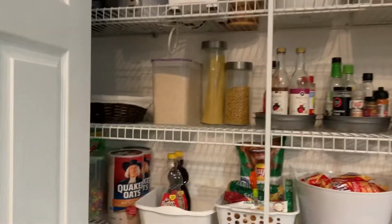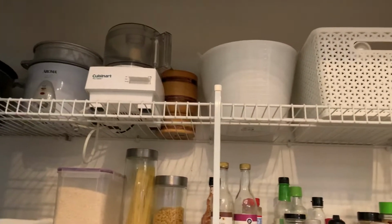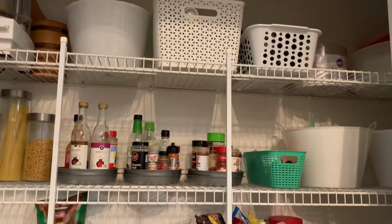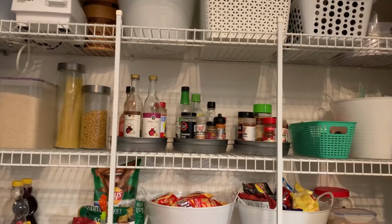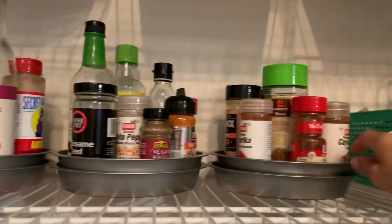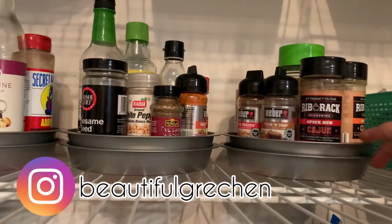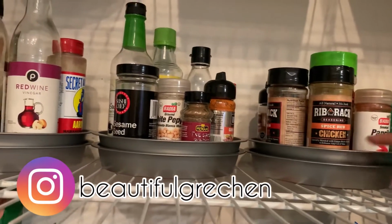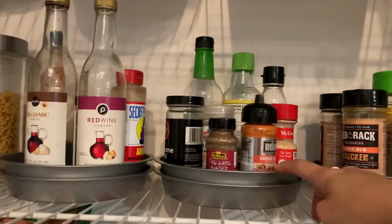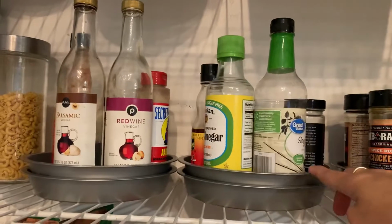So I am thrilled. I actually found a picture of what our pantry looked like 4 years ago when I first organized it, and it had absolutely no structure at that time. Go over to my Instagram, because most likely by the time this video goes up, I will have a picture posted, and I'll go ahead and post that picture just so you can see how far my pantry has come since 4 years ago.